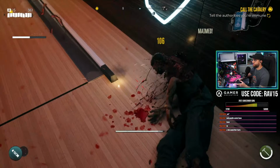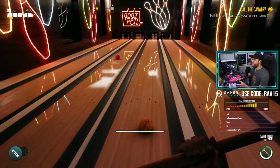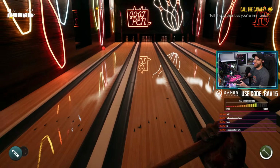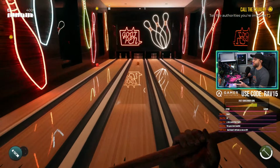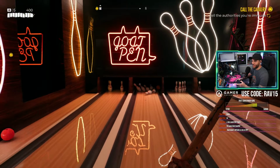Score. I got the key card. So does that open the doors and stuff? Can I bowl? That'd be fun. Aw. Come on. There's gotta be an achievement if you score a strike or something, right? Aw, come on. We gotta do it. Strike! Come on, chat. That's awesome. We love that.